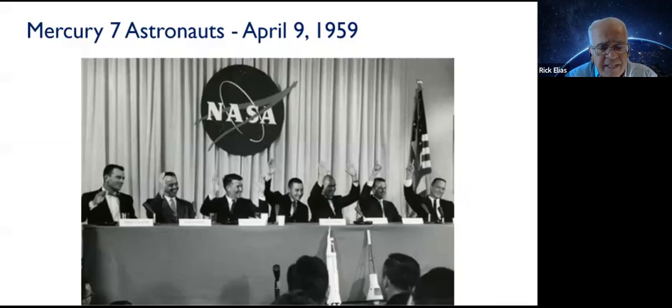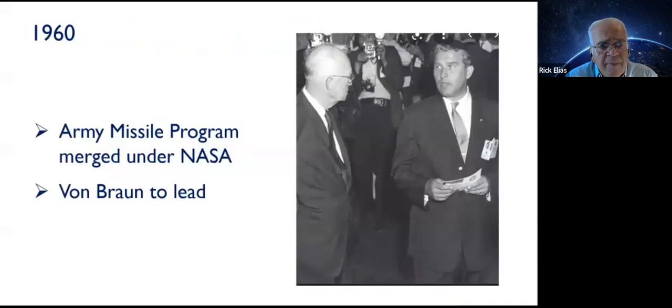In 1960, the Army missile program under von Braun was merged under NASA. And it remained under NASA's leadership, under von Braun's leadership. You can see a picture of von Braun here with then President Eisenhower. So it was taken out of the military and moved over to civilian oversight, which was NASA.